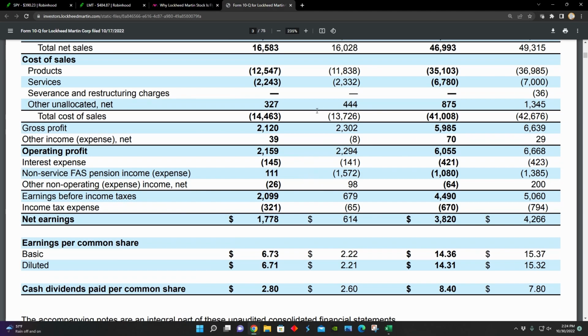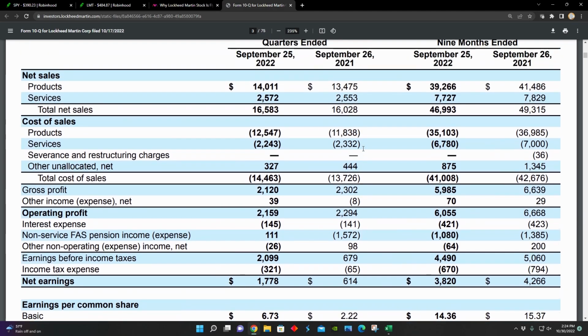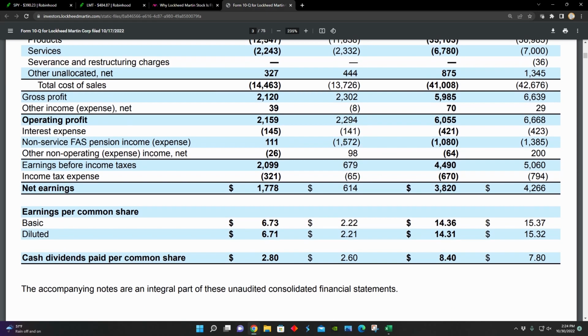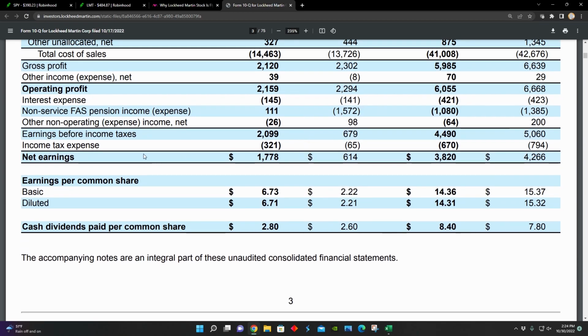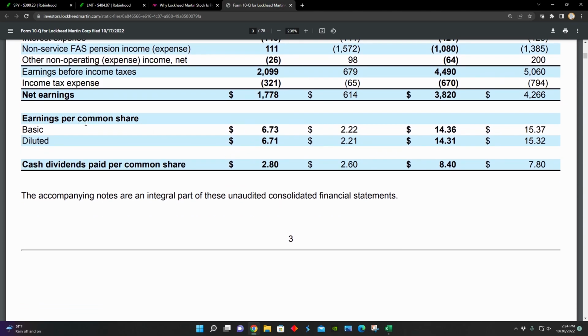And I was able to identify that the main reason for that was this pension expense that they incurred in the third quarter of 2021 for about $1.5 billion, which they obviously didn't incur in the third quarter of 2022. And that was one of the main reasons that contributed to this extraordinarily large increase in their bottom line here.